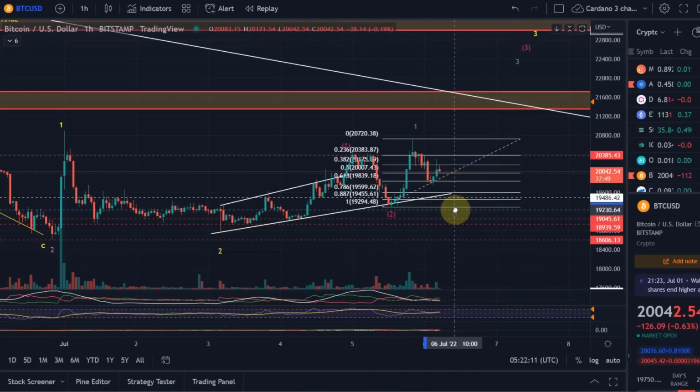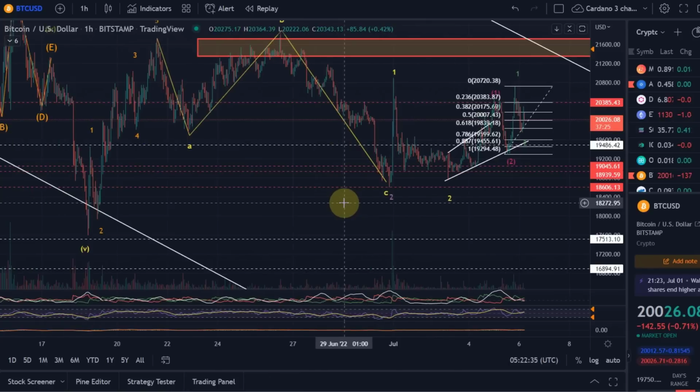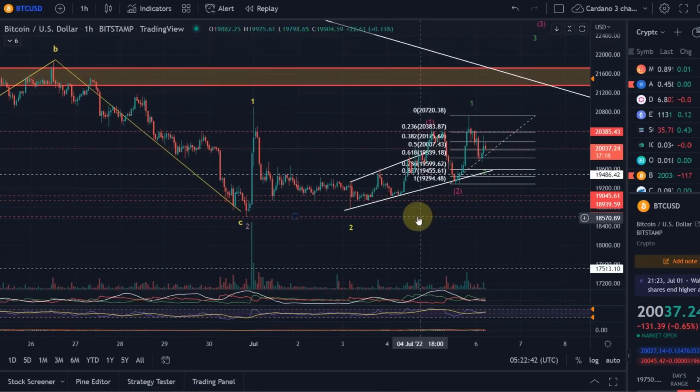Definitely we shouldn't go lower than 19,300. If we go lower, we would technically invalidate this particular wave count, but not necessarily the uptrend. The uptrend, in my opinion, will get invalidated. So first of all, 18,762 will make it very unlikely that we're still in the bullish scenario, and the move below 18,600 would invalidate this entire bullish wave count. So we need to be aware of these two levels.